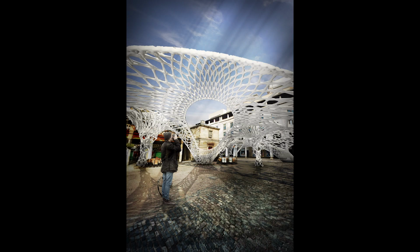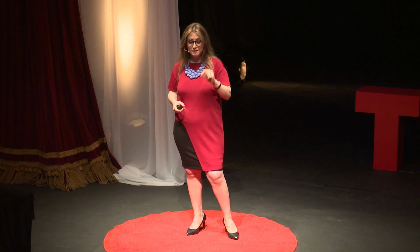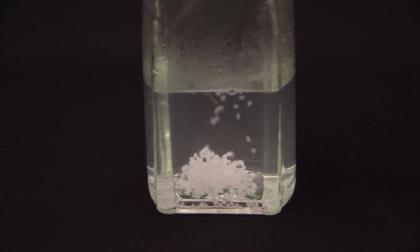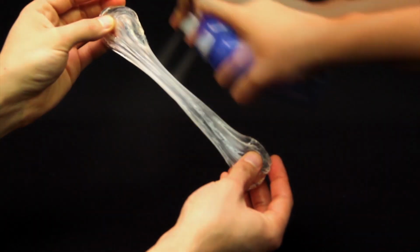So, at Chaget Bouchon Studio at the AA School in London, we transformed a pill into architecture. And yes, a medicine pill. We used the biopolyester called polycaprolactone that comes in the form of small pellets or granules. Put it in water or heat it and it melts. You can stretch it and you can freeze it and it freezes instantly.